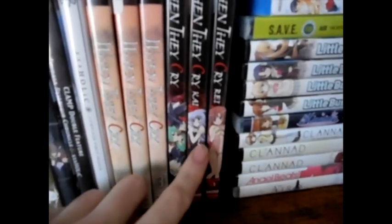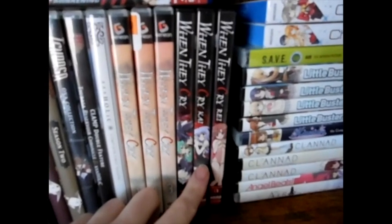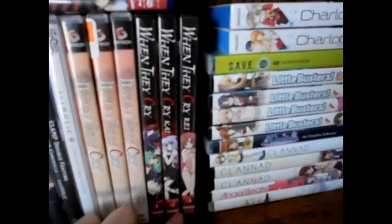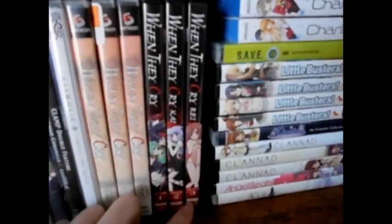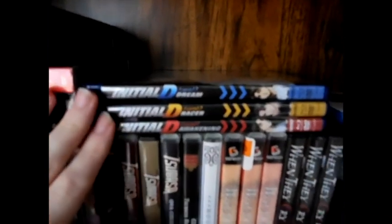Speaking of which, we got When They Cry Kai, or Higurashi no Naku Koro ni Kai, Season 2. And technically Season 3 is When They Cry Rei, but that's just a series of OVAs, to be honest. And here we have my Initial D Legend Collection.